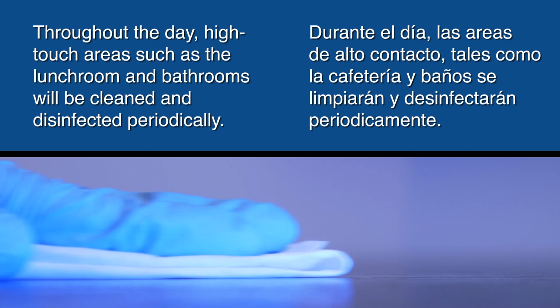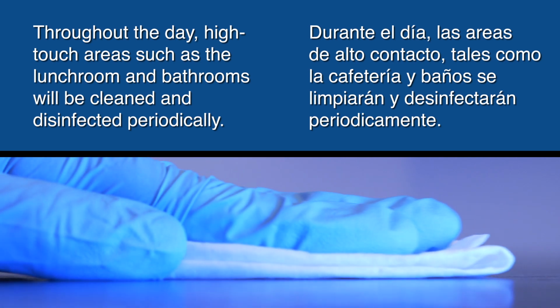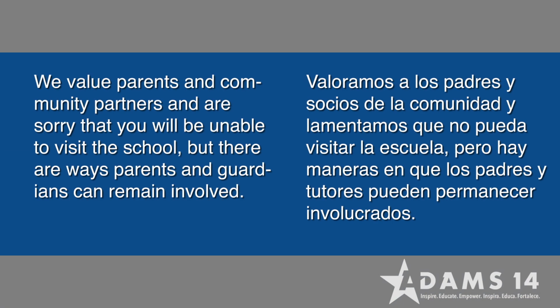Throughout the day, high-touch areas such as the lunchroom and bathrooms will be cleaned and disinfected periodically. We value parents and community partners and are sorry that you will be unable to visit the school, but there are ways parents and guardians can remain involved.